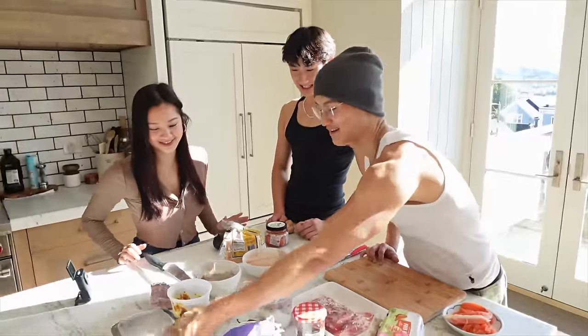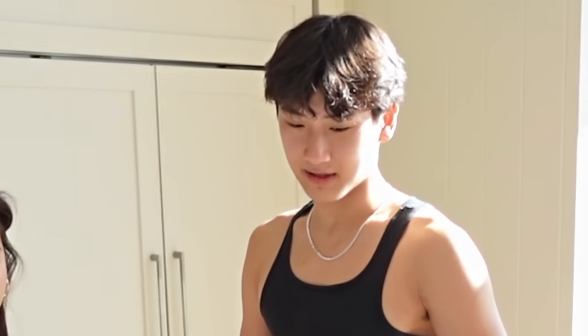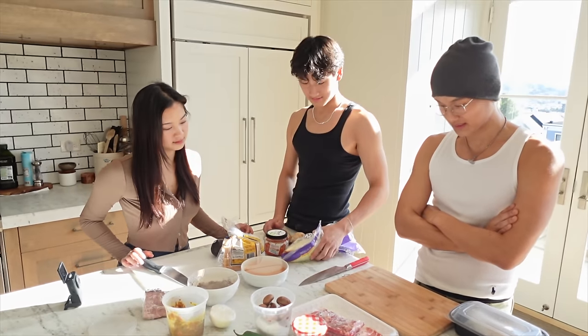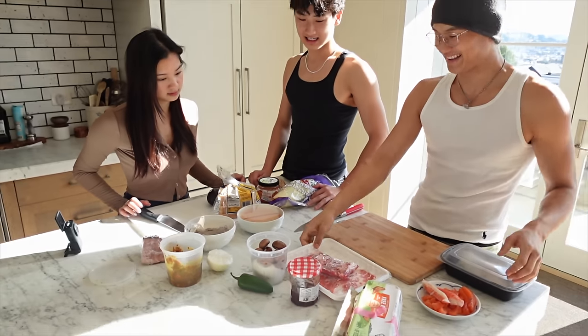Okay. What about how are you gonna compete against a poke bowl? Oh, that's a good idea. Yeah, I wake up at 7 a.m. and I totally want a poke bowl. Fuck your poke bowl. Yo, I kind of need that. I know. Surf and turf.